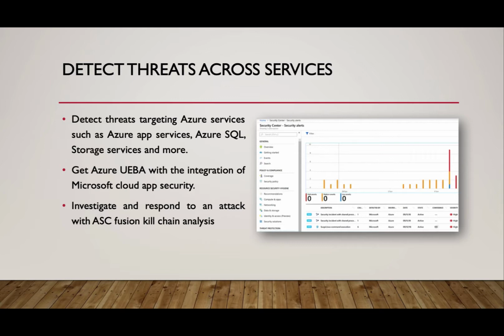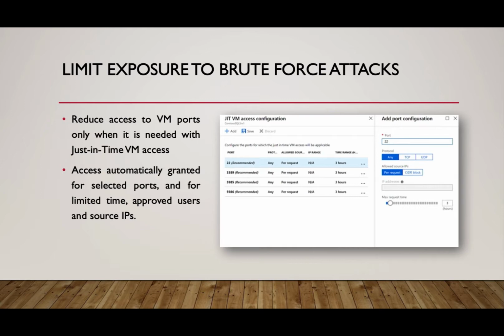So detect threats across services also happens when you use Security Center. It detects threats targeting Azure services such as Azure App Services, Azure SQL, storage services, and more. Again, through machine learning. Get Azure UEBA with the integration of Microsoft Cloud App Security if you opt in for it. And finally, it can investigate and respond to an attack with ASC Fusion Kill chain analysis. Everything is provided with the power of cloud computing behind the scene through taking advantage of the machine learning capabilities of the Microsoft Azure.